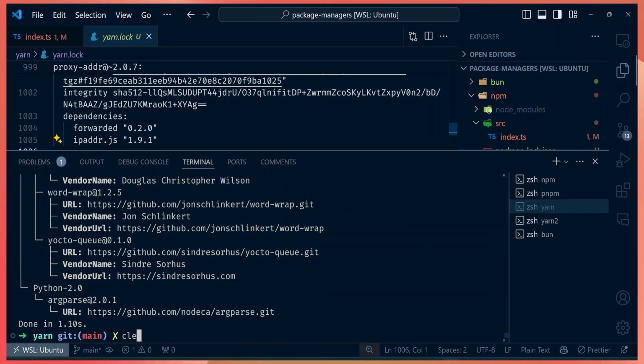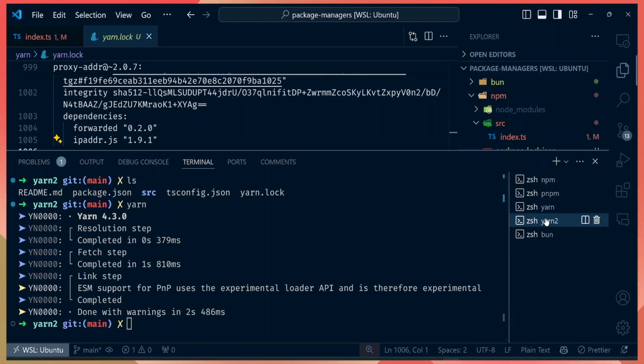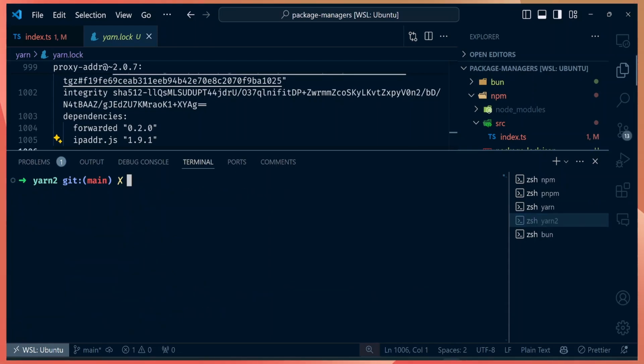So this is not available on other package managers as far as I know. So another thing, Yarn has two versions. You have the normal Yarn that a lot of people use, that is Yarn 1, which is called Yarn Classic. But there's also Yarn version 2, which is called Yarn Modern. So this is the modern version of Yarn. And the differences between these versions is enormous.